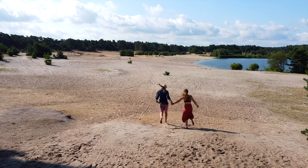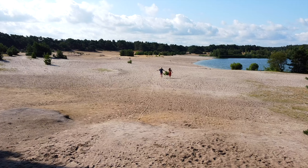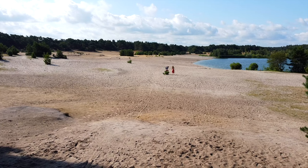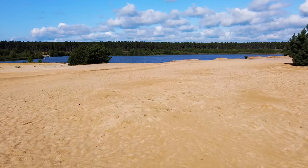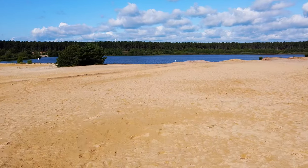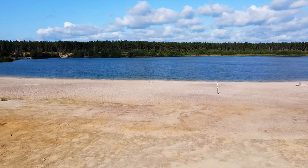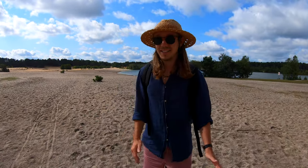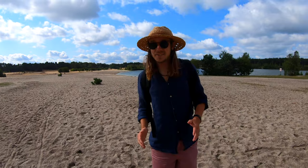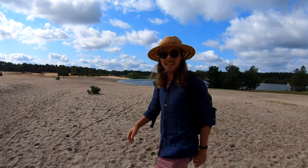Beautiful! This huge area of sand behind me is called the Lommel Sahara, and you can see why. It really looks like a little desert in the heart of Belgium. It's a really crazy landscape.